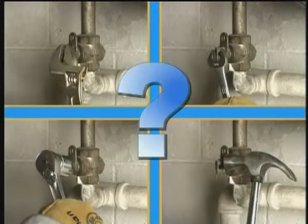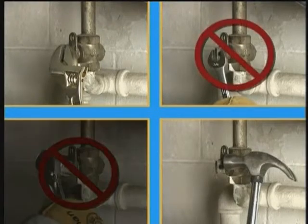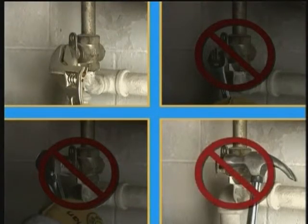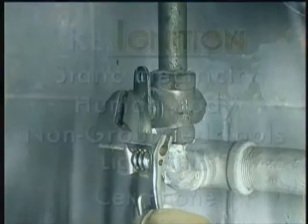Which of these tools is not effective in turning off the gas supply? The socket wrench and the open-end wrench are not effective because they can't be adjusted. A hammer is a dangerous tool to even attempt to use. The crescent wrench is a good tool to use.